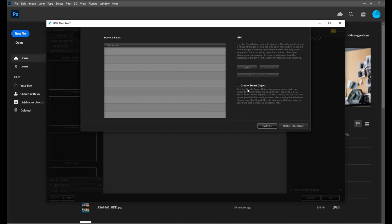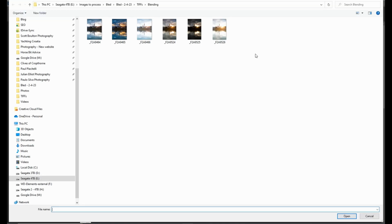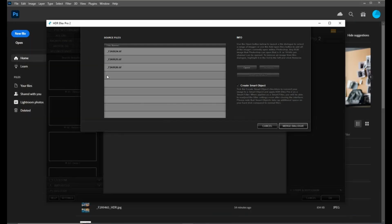So that opens this screen here, and here I can select the three images that I want to blend. So at the sunrise point, these are the three images I've chosen. I've already processed them from RAW to TIFF. So I've got my three images here. I'm going to select all three and click Open. Now I've got all three listed here in my source files. Now I can choose to create a smart object or not. I'm going to choose to create the smart filter and click Merge Dialog.